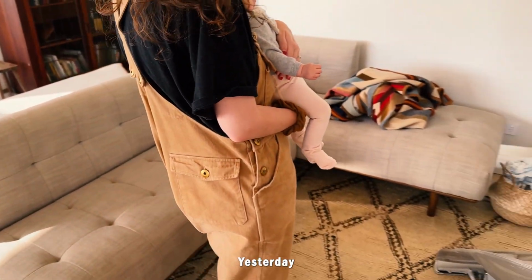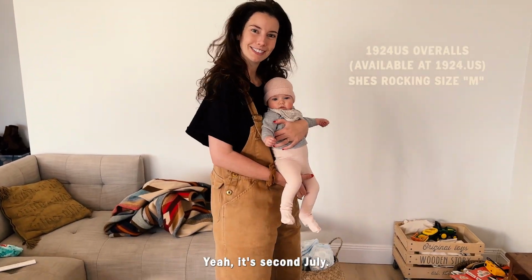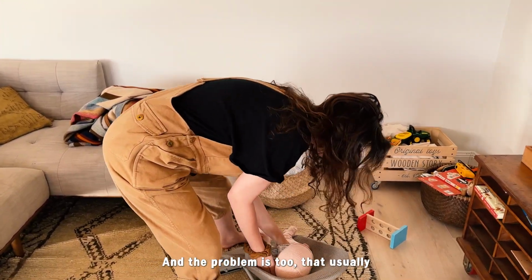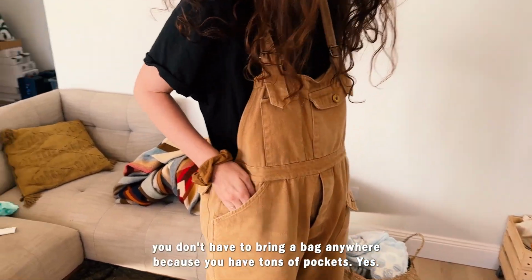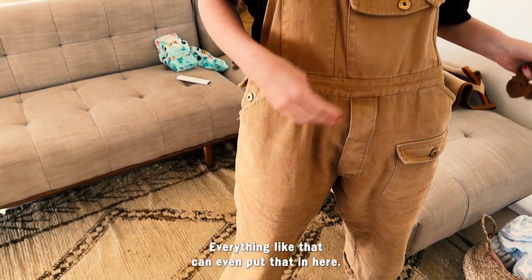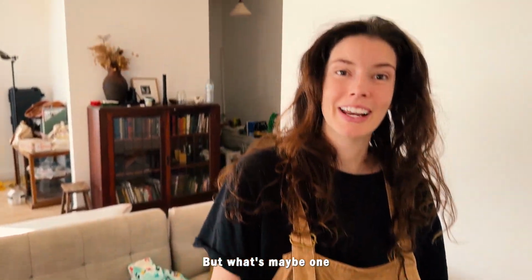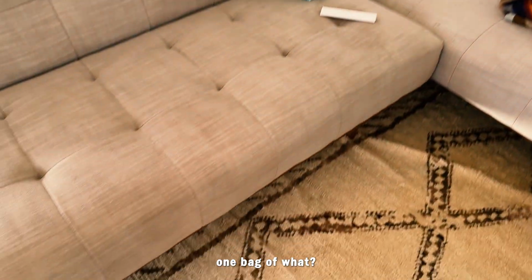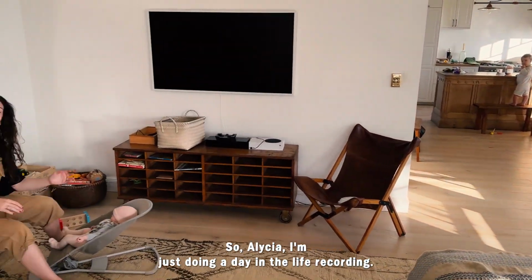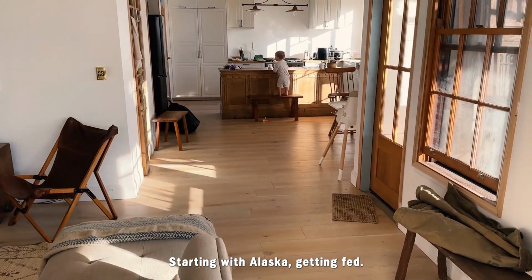Ellie's rocking our overalls from the shop. These are the 19s. Every day? Yeah, they're so comfortable. And the cool thing is you don't have to bring a bag anywhere because you have tons of pockets. Yes, and they fit everything. Like, I can even put nappies in here, wipes, one pack of wipes, sunnies.